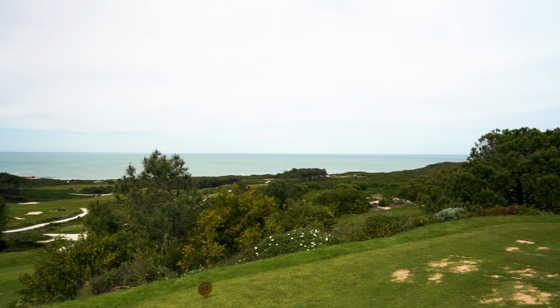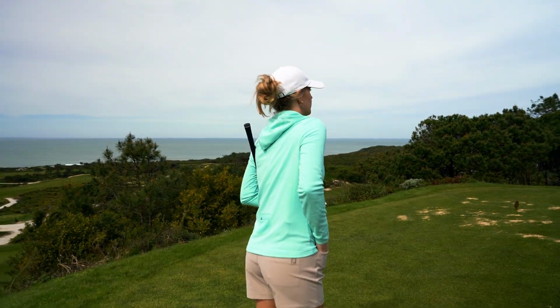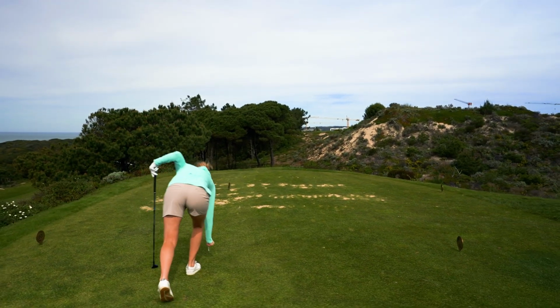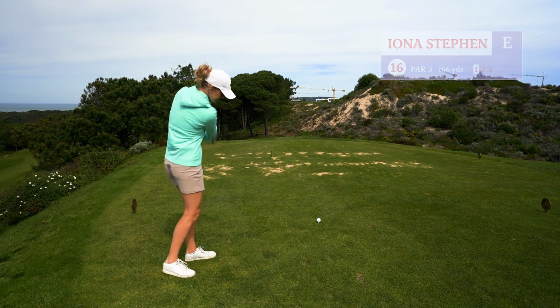I'm gonna hit my hybrid because it's a 190 shot and there is no margin to be short. There's just a big false front and a massive face in front of this flag. So I really don't see any room to be short. Back into the breeze.